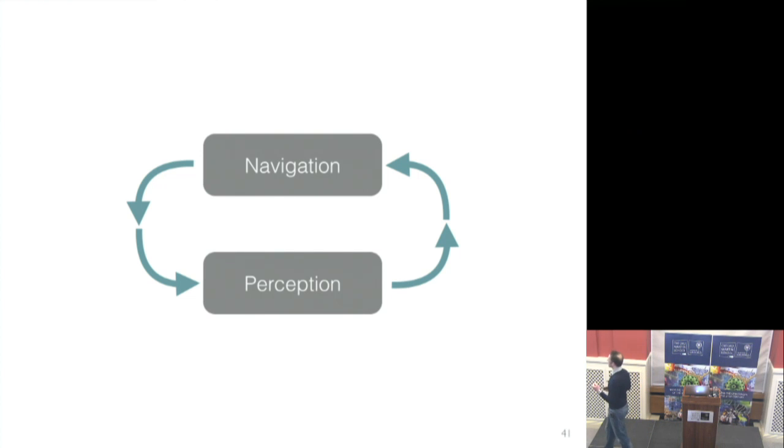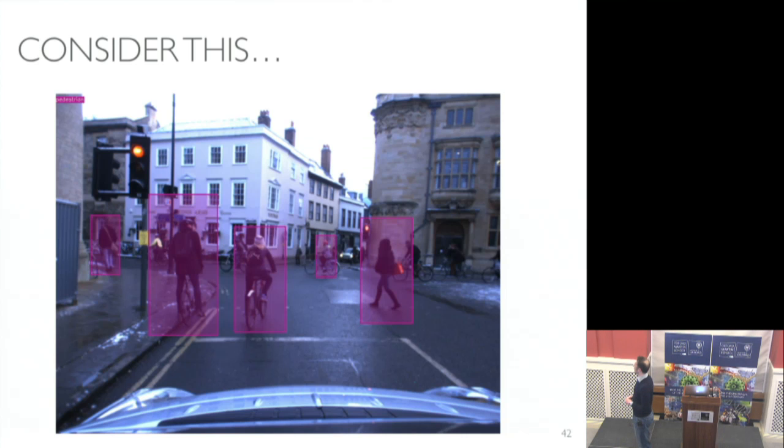And while many people out there talk about the action perception loop, so perceiving the world will tell me how I have to act, and I can act to better perceive the world, that's a known thing. It turns out there's also such a thing as a navigation perception loop, right? So it turns out that if I know where I am, I can improve my perception system, and my perception system clearly will help me to know where I am. Okay, so how can we implement that?